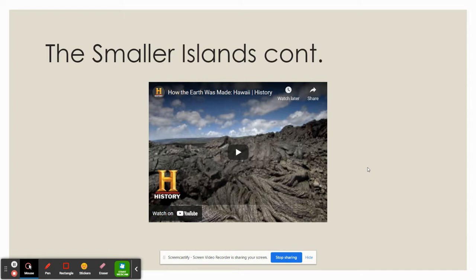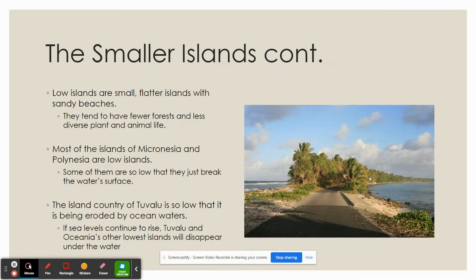We're going to skip over this. I think this is just talking about how Hawaii is growing. What we're seeing here is hardened lava. When it cools from hitting the ocean or just being exposed to air, it hardens over time. I think that's what we're seeing in that image right there. We might watch that video in class at some point.